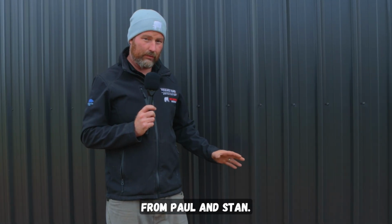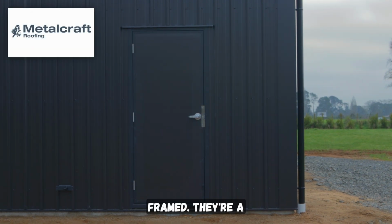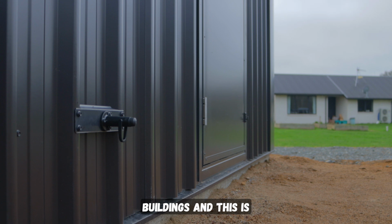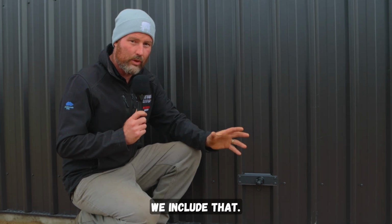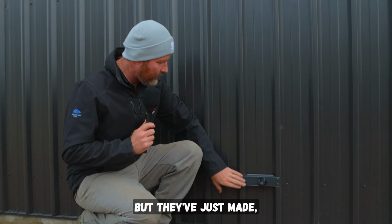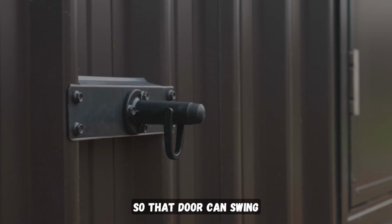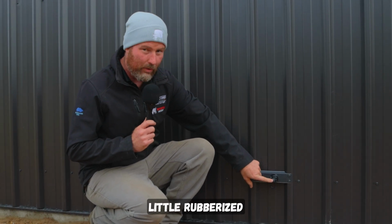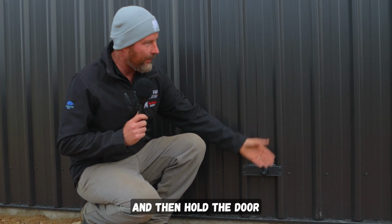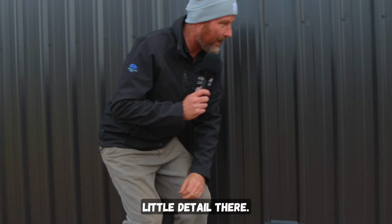Here's a really nice little feature from Paul and Stan. We use Metalcraft PA doors, which are fully framed. They're a fantastic door, but also we put door stops on all our buildings, and this is one of the things, we think of everything and we include that, so you're not afterwards having little extras to have to think about. But they've just used a piece of flashing and made this little bridging plate across here for the door stop, so that door can swing open and it's got a little rubberized stopper to bump on, or you can hook the clip on and then hold the door back so the wind's not going to catch it and open it. So just really nice little detail there.